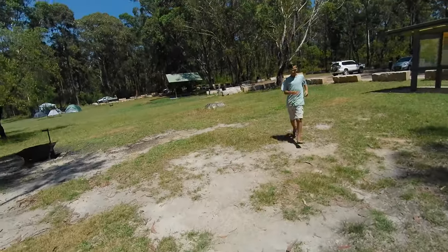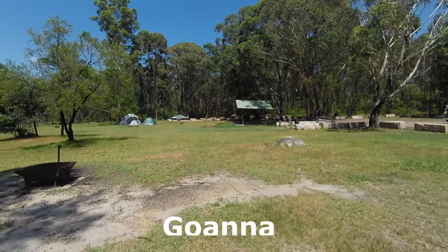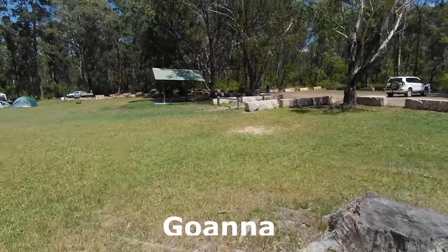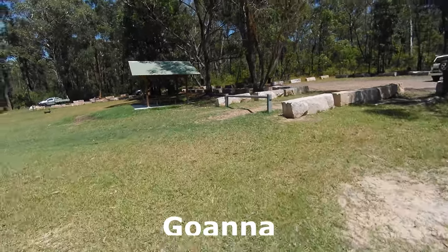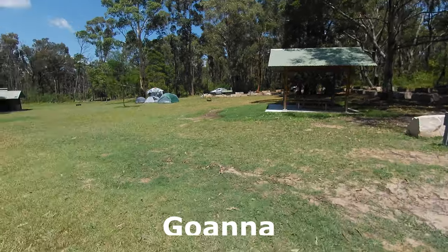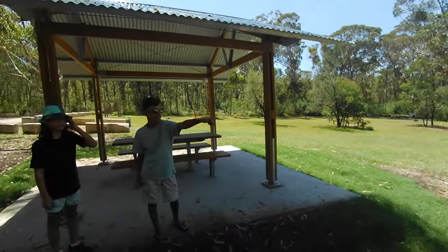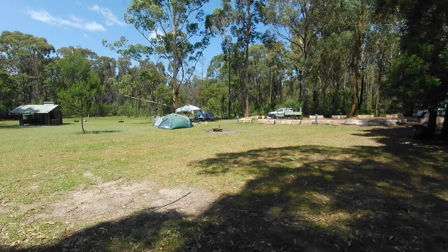There's a Komodo dragon thing. Oh really? Under their table. Really? Komodo dragon? Under the table? It's like a big lizard, this big. Alright, show us the Komodo dragon. It's in the tent? No, over there. I saw it under that table. Yeah, there. See it? Oh yeah, there it is. I don't have zoom on this thing.